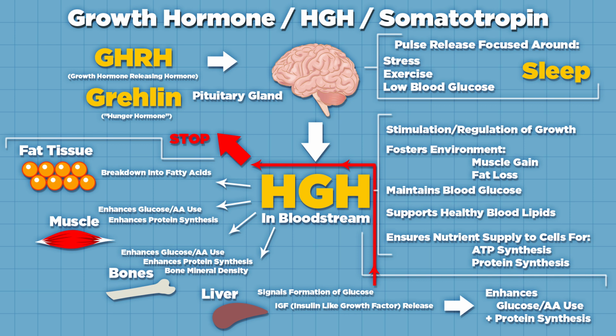So, to sum it up, growth hormone increases the amount of glucose available in the bloodstream through lipolysis, breaking down fat into fuel, and through gluconeogenesis and glycogenolysis in the liver, and then alongside that, increases the ability for cells, especially muscle and bone, to utilize that glucose and amino acids for the process of protein synthesis. So you can see how this is a very important hormone for the process of growth in the body.